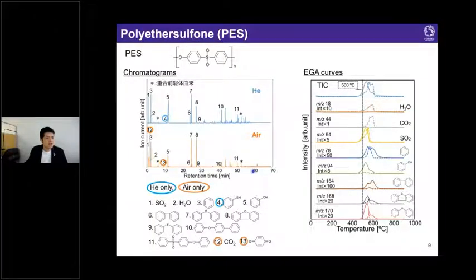I investigated thermal and thermal oxidative degradation characteristics of sulfur-containing super engineering plastics. Today I show you the results of polyethersulfone. Now you can see the chromatograms and EGA curves obtained by thermal degradation and thermal oxidative degradation of polyethersulfone. Sulfur dioxide, benzene, phenol, diphenyl ether, and dibenzofuran were detected as main pyrolysates under helium atmosphere. Not significant, but thiophenol was only detected under helium atmosphere. On the other hand, in the presence of air, carbon dioxide and benzoquinone were newly identified.